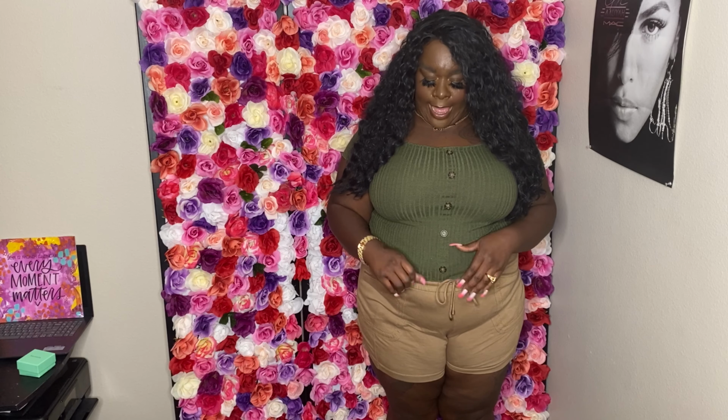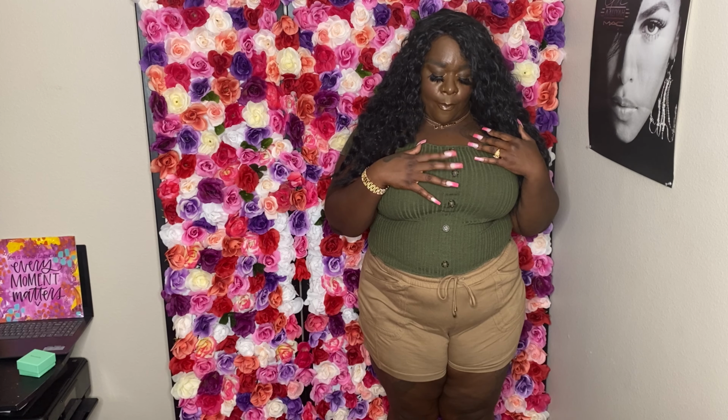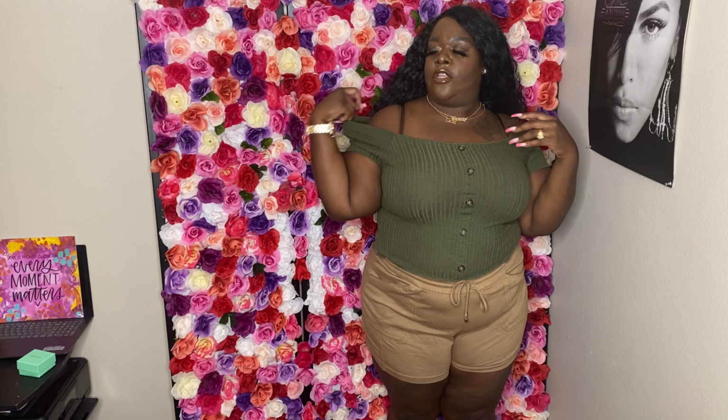This top, again, we have some vertical lines, so we're elongating the body. We have some dark green buttons here. These buttons are not working, so don't worry about that. And also, this top actually comes off the shoulder, so we got a little décolletage action going on up here. Very, very cute. The top is stretchy. It's not super stretchy, but it does have some good stretch.